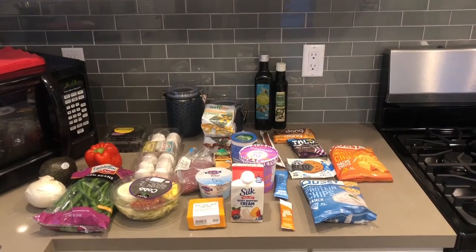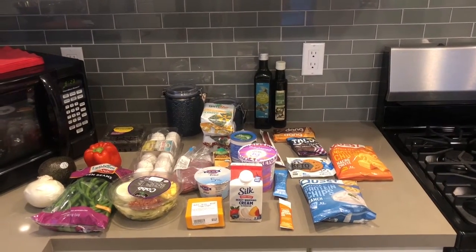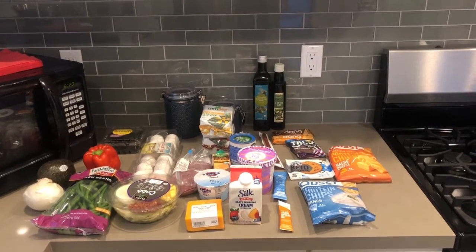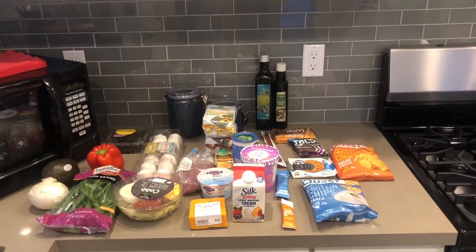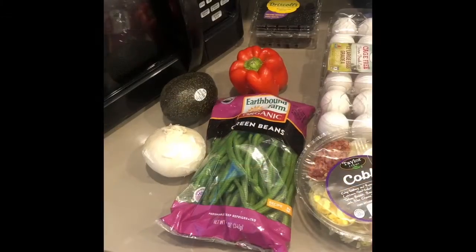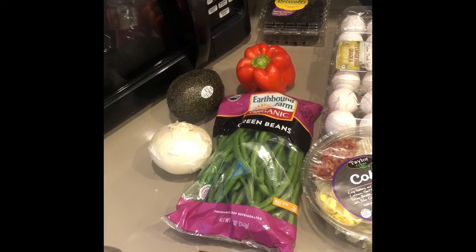I'll gradually add things in as the week progresses. I have more essential items, and then because I'm a huge snacker, I got some snack items as well. So let's go ahead and get into the haul. Okay, so we'll start with the basics.